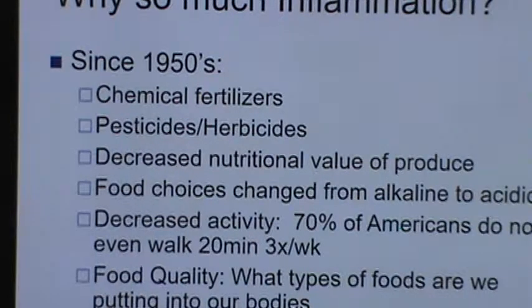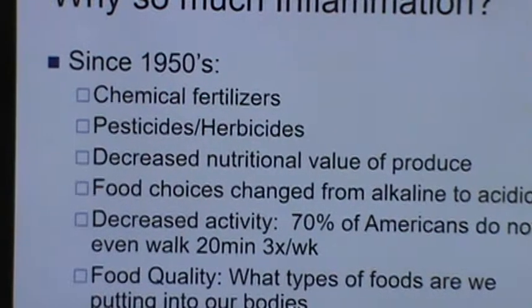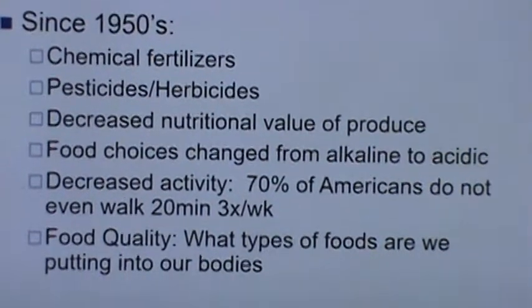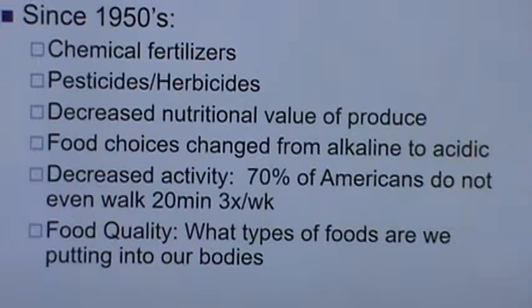Food choices: we've gone from more alkaline to acidic food choices. Cancer itself has a hard time existing in an alkaline environment, but we're eating things that are more acidic. So if we can go to a more alkaline diet by getting rid of inflammatory foods, one, if you have cancer, that's something you want to move towards quickly. And number two, you're just going to be healthier if you do that.